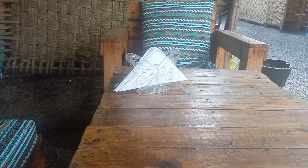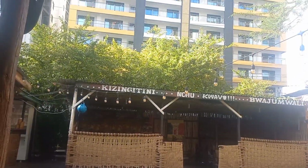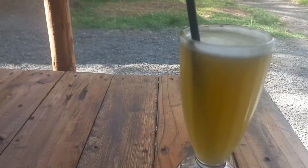It's like jollof and chicken. So let the food come and let's see. My first time I'm going to try rice in Nairobi. Let's see how the rice will go. Very nice local rice. And pineapple juice is in. Here, whenever they serve any drink, they always add a straw to it. Not like Ghana where you just bring the juice. They always add a straw. How good it is.